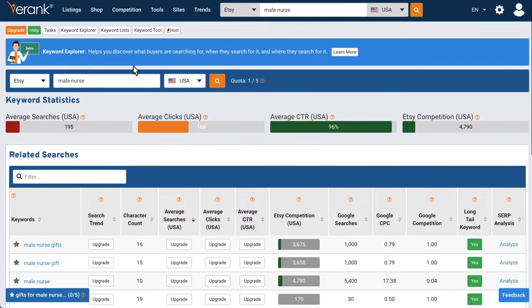There is actually a little cheat to see all of this information with the free version. So we're gonna create what's called a keyword list. And this list just keeps track of all of those terms that you've found. So you can use those later. You can sprinkle those in your product descriptions, titles, blogs, if you have anything.